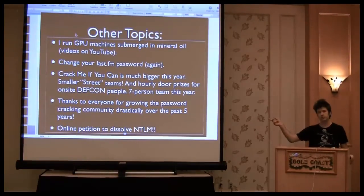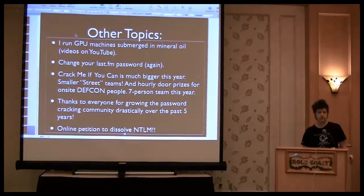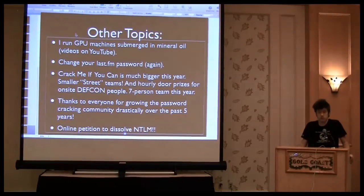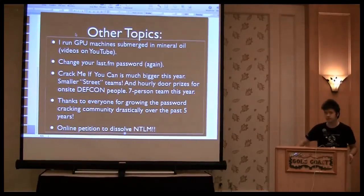My machine that I installed submerged in oil is dual 6990s that were overheating in there. They were hitting 90 degrees Celsius immediately. And regardless of how many fans I put on them, now they run at 60 degrees Celsius 24 hours a day and they're fully utilized at all times. I don't even think about them. I don't even know the machine's in oil. I have no idea. Will it last long term? We'll see. Change your last.fm password again.